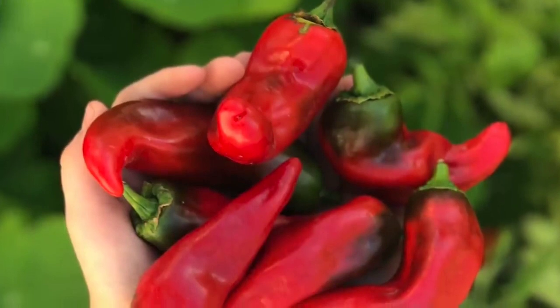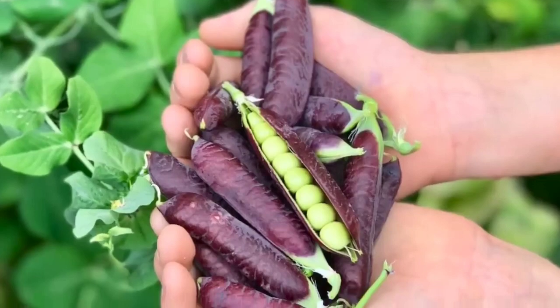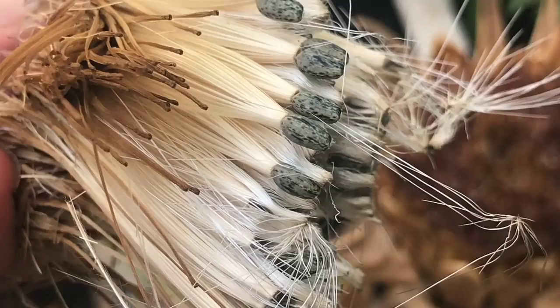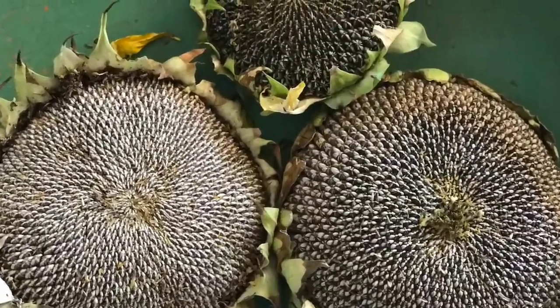Seeds for saving must be fully developed on the plant or on the vine. It's a little bit different for each type of seed that you want to save, but the basic principle is that the best time to eat the fruit may not be the best time to save the seed. The life cycle of the plant concludes with producing and developing seeds. In order to save seeds, you need to be patient and let those seeds fully develop on the plant. Here are a few tips about when to save a particular type of seed.